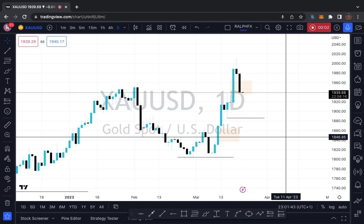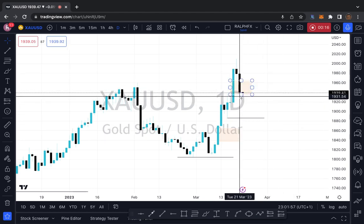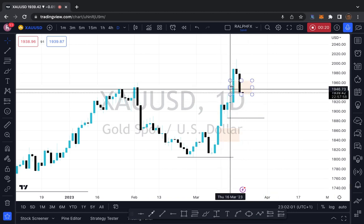Okay, so this is the 21st of March and end of market review for the 21st of March. So today we had another push to the downside, right? So price is currently within this fair value gap here.